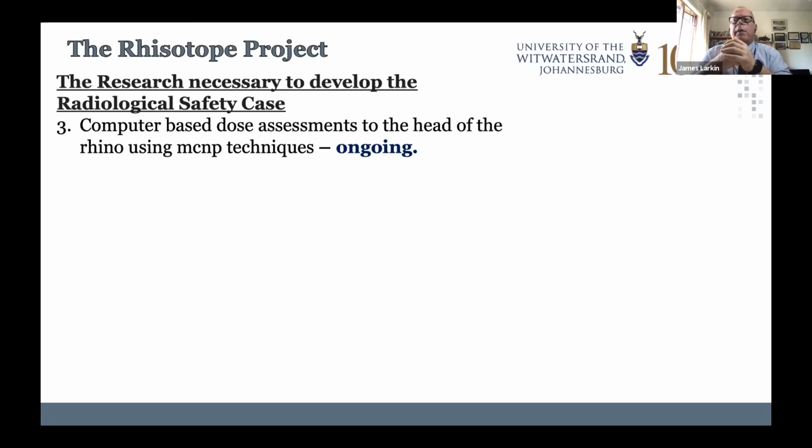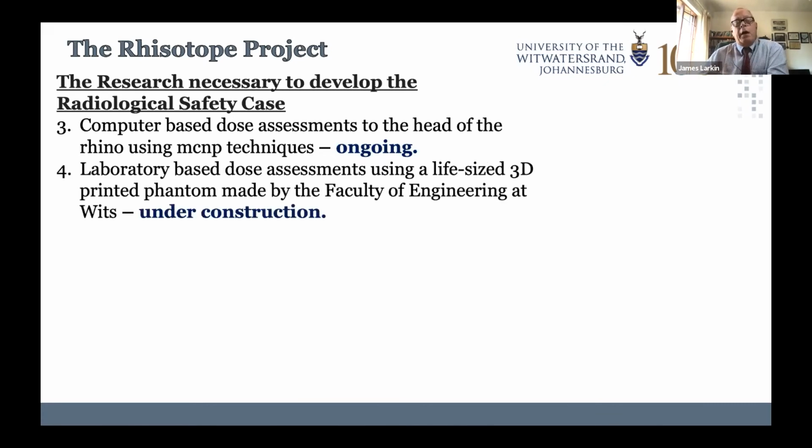It's not that easy to go and do a CT scan of a rhino head. But fortunately, there are one or two places in the world where we can do this sort of thing and gather the CT images, which will allow us then to do this computer assessment. We also need to be able to say, okay, we've done the computer modeling, and we want to do some confirmatory measurements.